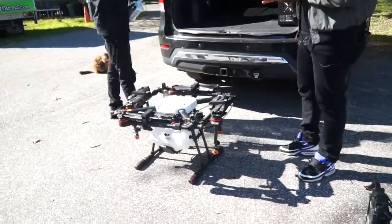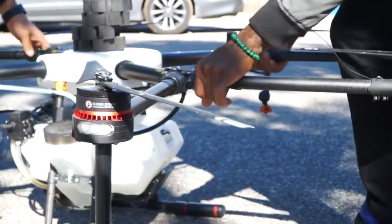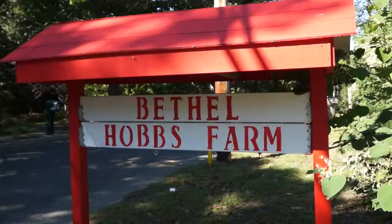And this is it right here, the drone. And once you take it out of the Jeep, now we have the attention, because they want to see it. They want to see how it works. They want to see how fast it is, how accurate it is, how it does save them money. They want to hear everything.